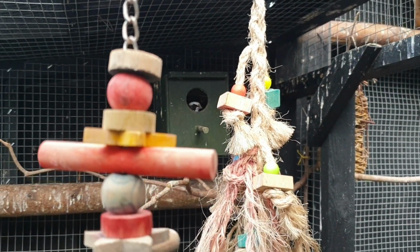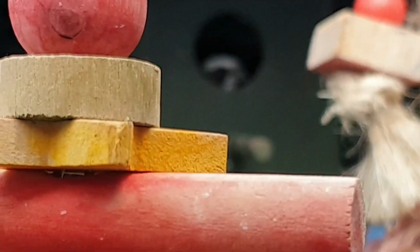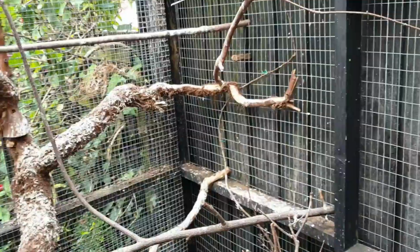There we go, we've got another nest there. Now that's the bird that's had kids before. You know what, I just don't want any more Bengalese. So I'm going to need to remove those eggs.